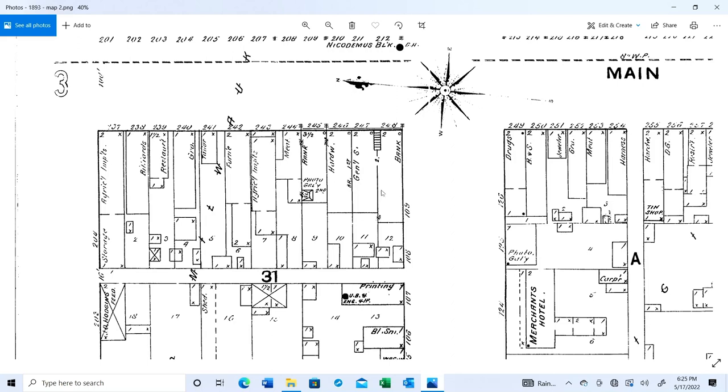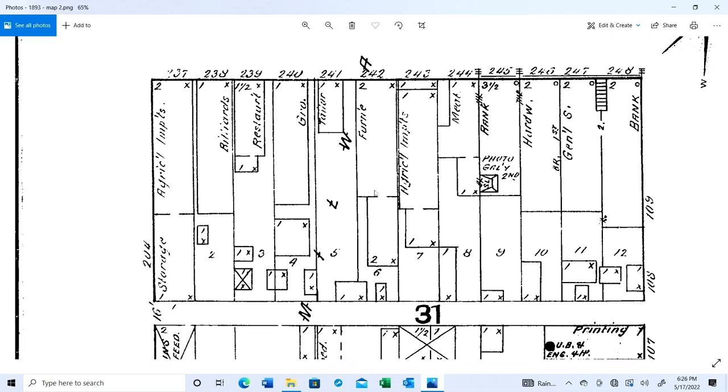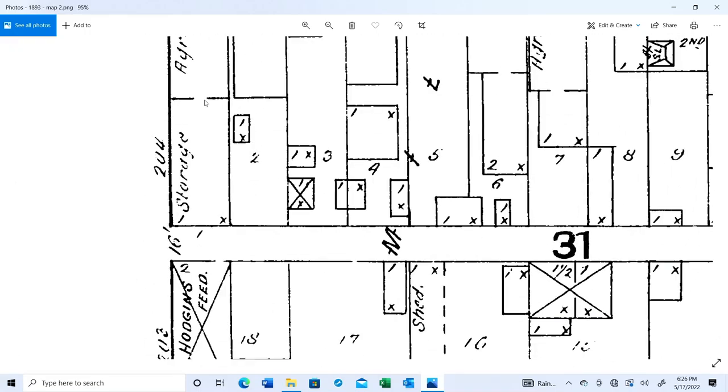Bank. See, that's what I didn't know. I guess I never realized there's a bank right on that corner. You know, there's Farmers Bank over here. But to the north, they said it's bank. And there's the other bank right there. What year is this? This is 1893. Yep. General Store Hardware. Yep. Taylor, grocery, restaurant, billiards, agricultural implements, and storage.